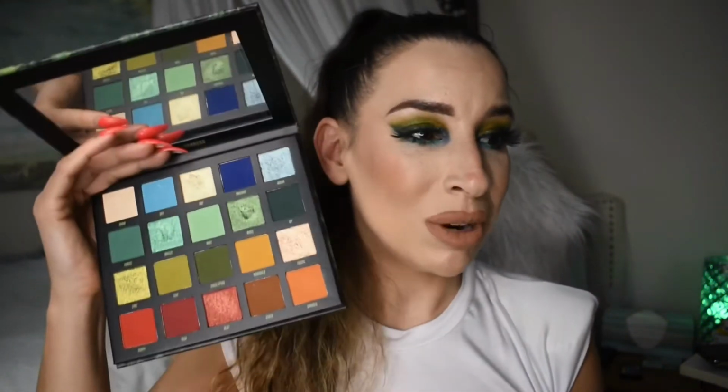It's my first time using it, but I really do think that these colors are super impactful. The shimmers were really beautiful. I love the matte tones. I think this was such a smart palette. I have so many eyeshadow palettes, so it really takes a lot for an eyeshadow palette to grab my attention, and when I saw this one, it just looked so extraordinary.